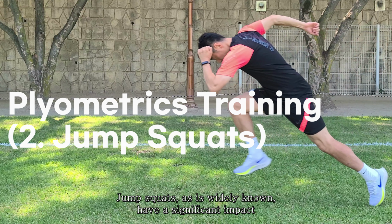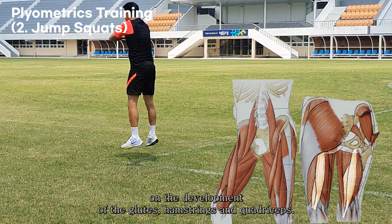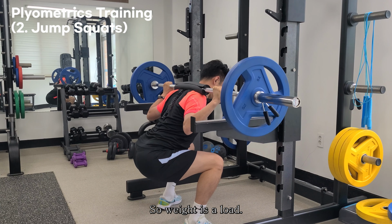Jump squats. Jump squats, as is widely known, have a significant impact on the development of the glutes, hamstrings, and quadriceps. But in general, squats develop the muscles I mentioned earlier with weights, so the weight is the load.